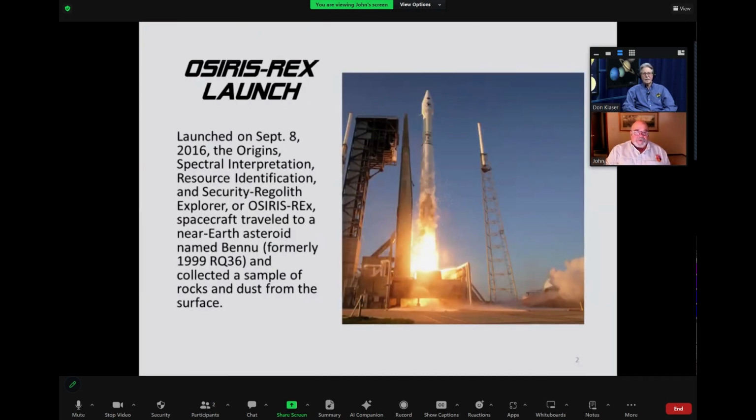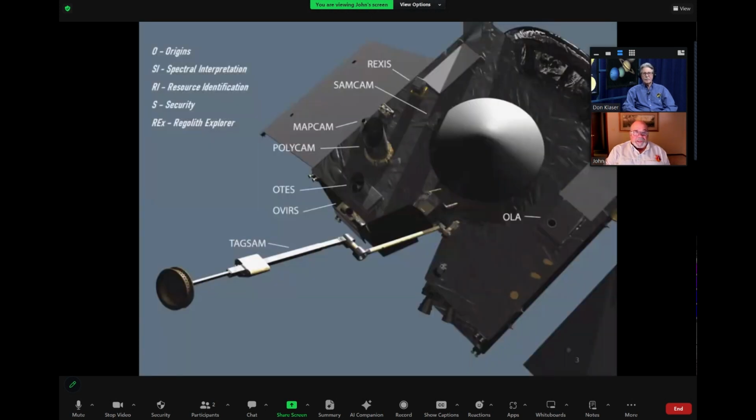And then Lucy's first asteroid flyby that happened on November 1st. So now we'll talk about the OSIRIS-REx launch, which happened on September 8th of 2016. The Origin Spectral Interpretation Resource Identification and Security Regolith Explorer, or OSIRIS-REx for short, was a spacecraft that traveled to a near-Earth asteroid named Bennu and collected a sample of rocks and dust from the surface.